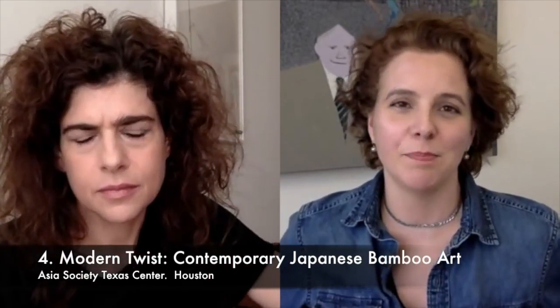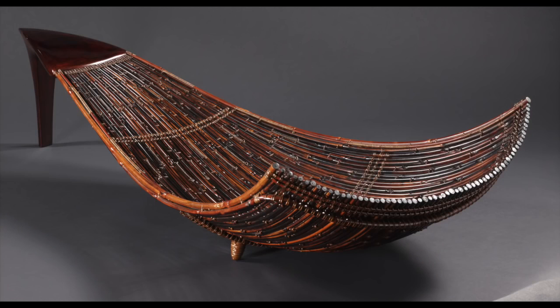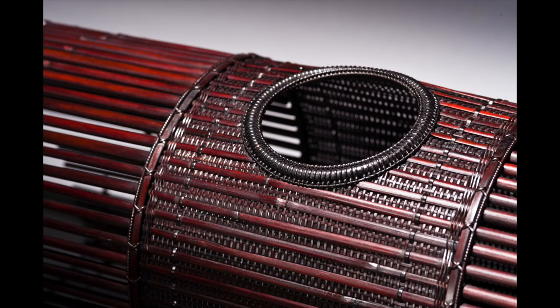Number 4 is called Modern Twist: Contemporary Japanese Bamboo Art. This is at the Asia Society in Houston. So these are the contemporary Japanese baskets. I've seen these shows before of these things. They are truly remarkable. And although they are functionally woven like baskets, these things are baskets in the way that a mint condition vintage car is a car. You don't drive it, you just rub it with a diaper.